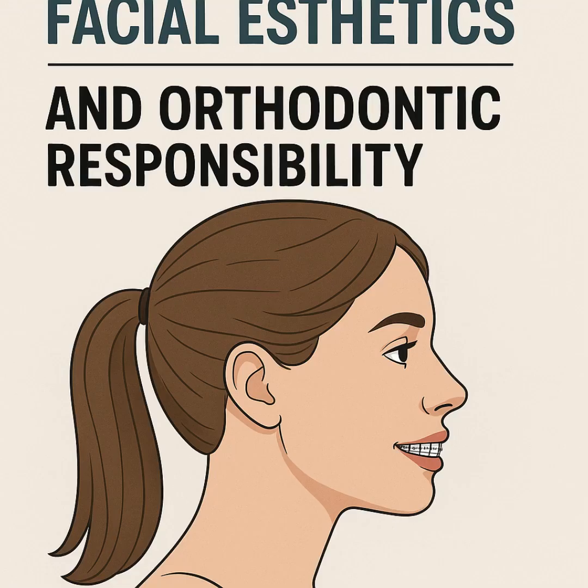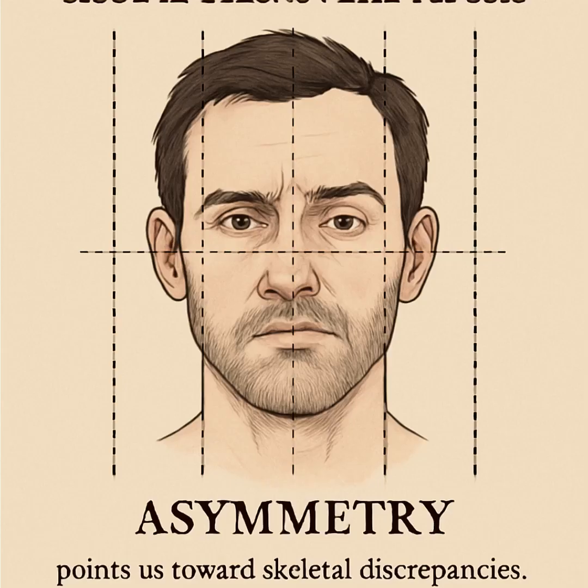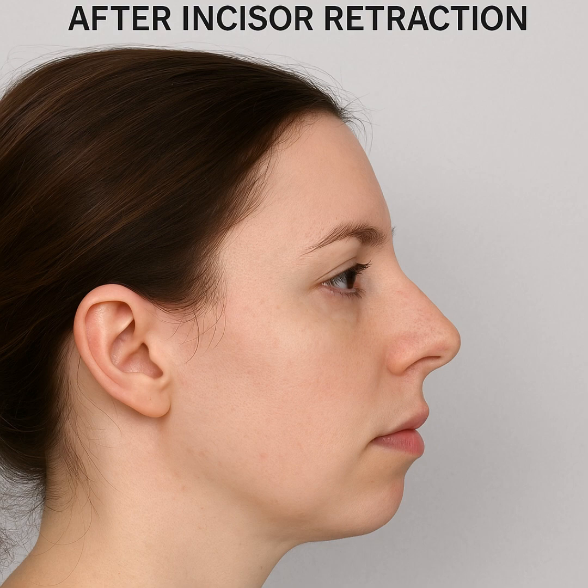Facial aesthetics and orthodontic responsibility. As orthodontists, we are guardians of faces. Vertical thirds: a long lower third may indicate vertical maxillary excess. Transverse fifths: asymmetry points us towards skeletal discrepancies. Nasolabial angle: too obtuse after incisor retraction, you flatten the profile.